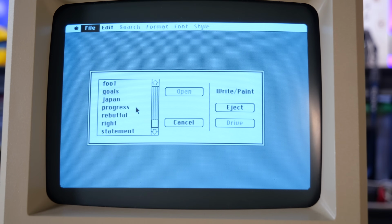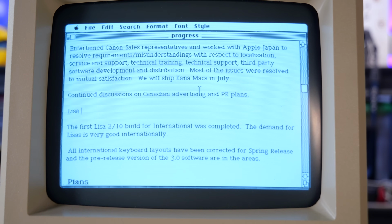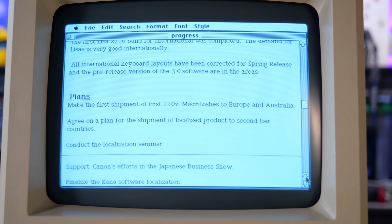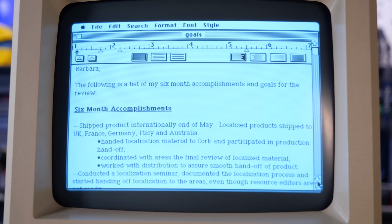In another letter from April 30th, 1984, Joanna presents a detailed progress report for the Macintosh. This covers such topics as getting a 220-volt European-compatible Mac ready by May, the positive results from Steve Jobs' recent European press tour, and how the Apple Lisa has good demand internationally, and that a Lisa 210 build is being completed currently for the European market. In another letter, dated February 1984, Joanna discusses the average selling price of the Mac and the Lisa in Australia and Latin America. And then we have a very detailed and personal look into Joanna's life at Apple.